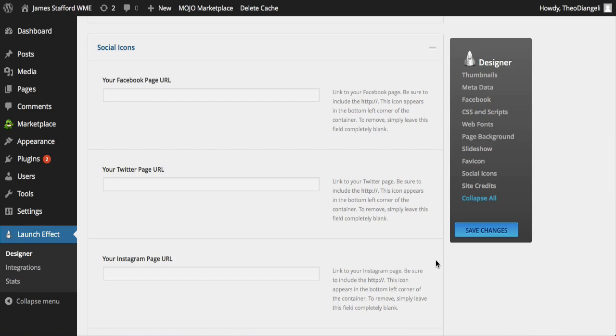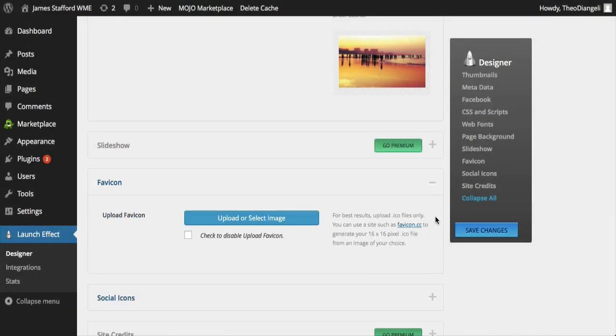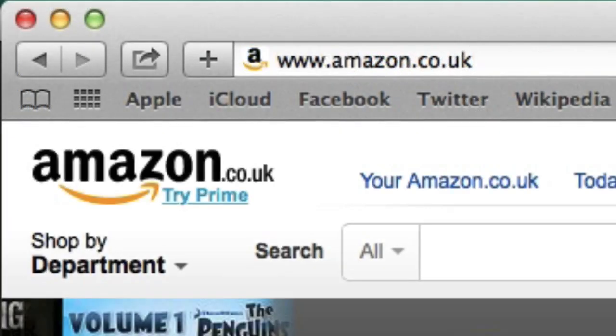Incredibly easy to set up and a great way to stay connected to your fans. The next setting is a favicon, which is optional. You don't need to use this, but it will add professionalism and a sense of quality to your website. A favicon is a little icon which shows up next to your website's URL in the address bar.